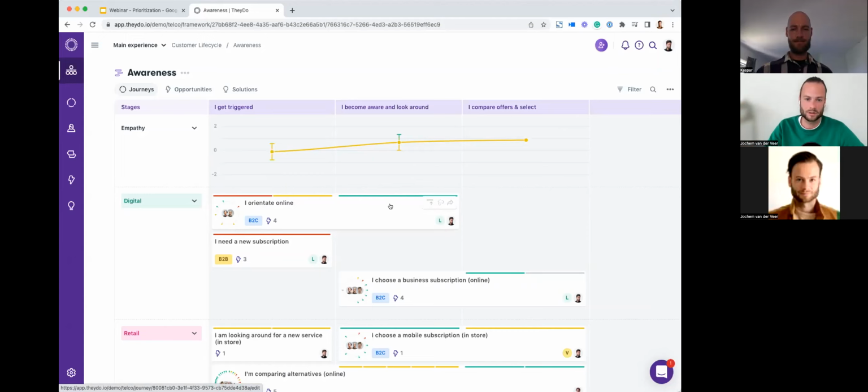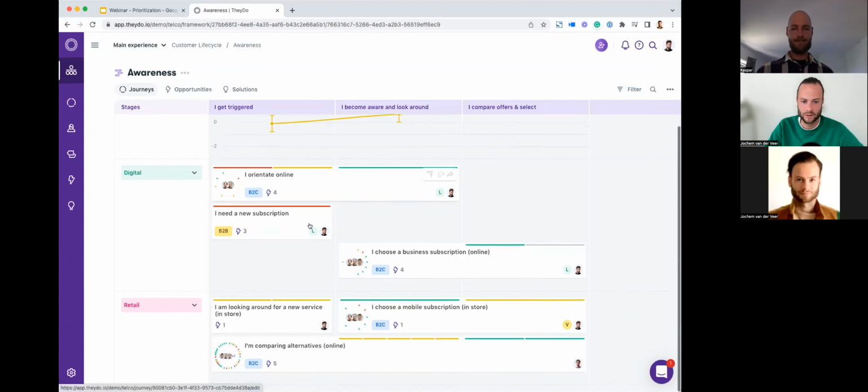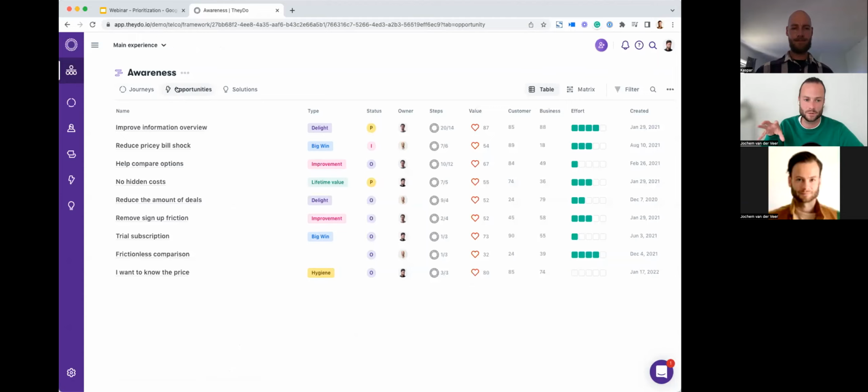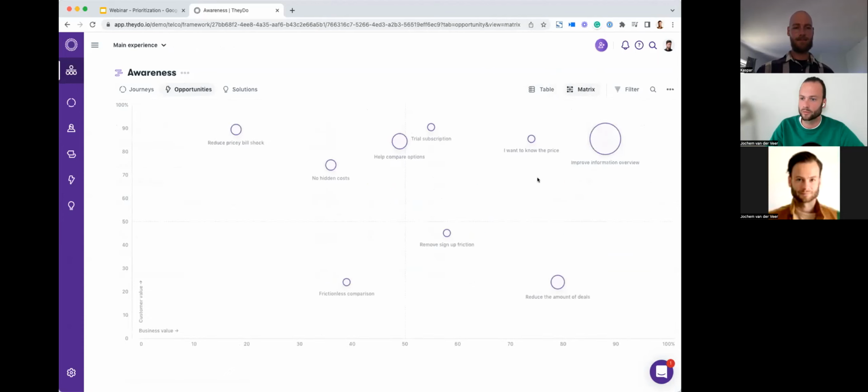What are the opportunities that all our teams have identified? And if you have built those opportunities into your journeys, then you can start asking the question to TheyDo, like, okay, so those opportunities specifically, what are those? Which means you get a subset of the journeys. You can again address the same things that we saw before. Look at the matrix view, look at how the customer and the business value is represented.